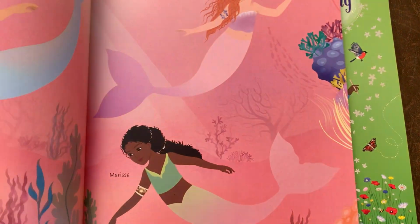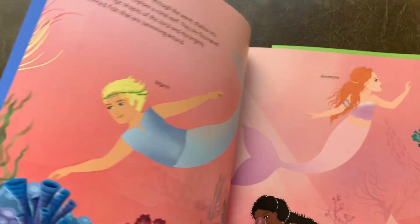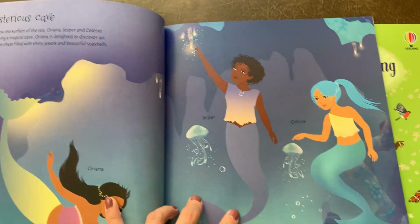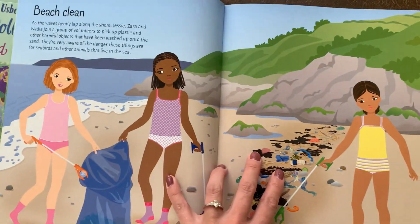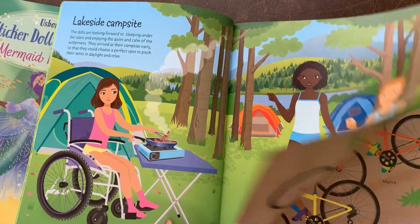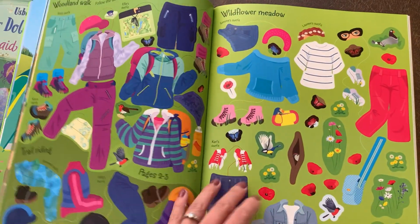The only difference between the little sticker dolly and these are the size, and also there's a little more text in these ones. My daughter loves these because she's building the book, and then also she gets to read about the adventures that the dollies are having.